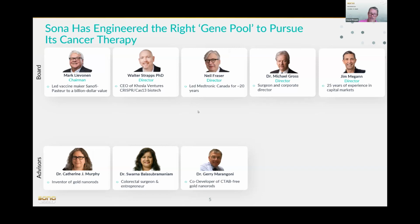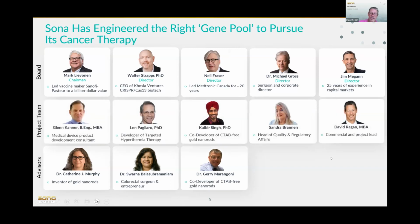hyperthermia project. Now, in pulling together the team, we've gone outside our employee base to ensure we have specialist consultants, Glenn Canner, who has experience taking multiple medical device projects from inception all the way to commercialization, which can be a long run. Len, of course, one of our co-founders, Colbert Singh, our head of quality and regulatory, Sandra Brennan, and myself on the project lead management and commercial.